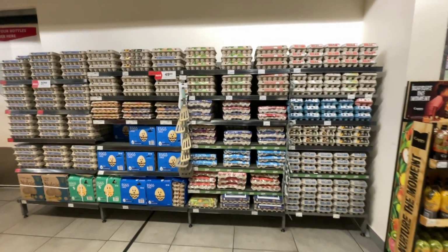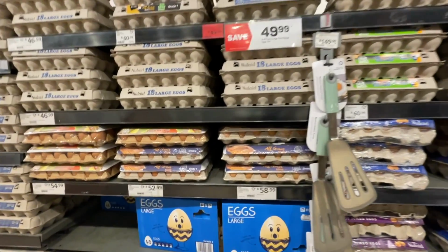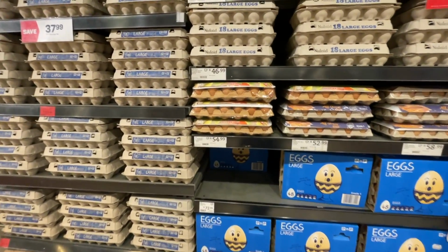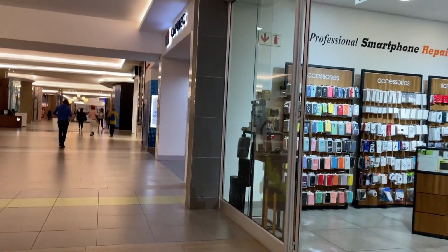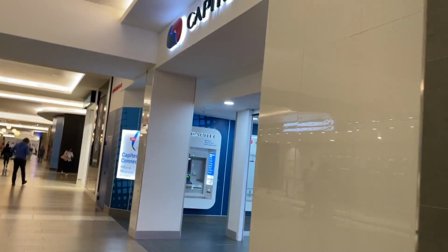And then we came to the egg section. For those that know me, know I have chickens. And to have eggs outside the refrigerator section says a lot. That means they are doing eggs the right way. So I had to capture this moment because I was like, oh snap, y'all know what y'all doing. And so we left Pick n Pay after looking around, looking at pastries and everything like that, just getting the price of chickens and meats.